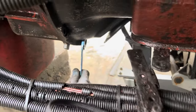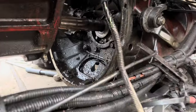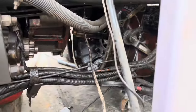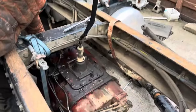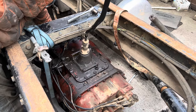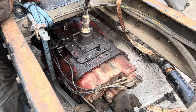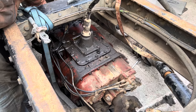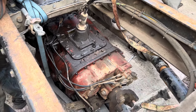Reach this one. All right, we've got the transmission all disconnected, pulled out the side. Put the shifter on the transmission. Everything's just shifting like butter. So yeah, guys, just like we thought, the transmission is totally fine. No problem with it.